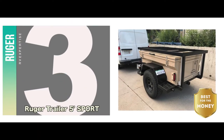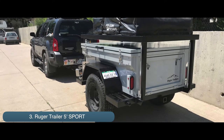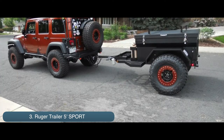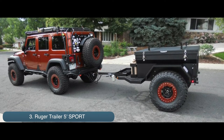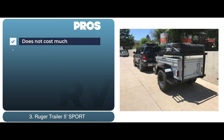Next we have, best for the money, Ruger Trailer 5 Feet Sport. It comes with a durable and sturdy build, the brake and LED lights are perfectly placed, the tires are built to climb the harshest of trails, and numerous others. In addition to this, if you have a 4-pin plug-in charger, then you should be glad that this trailer supports that capability. Its pros are, it does not cost much.